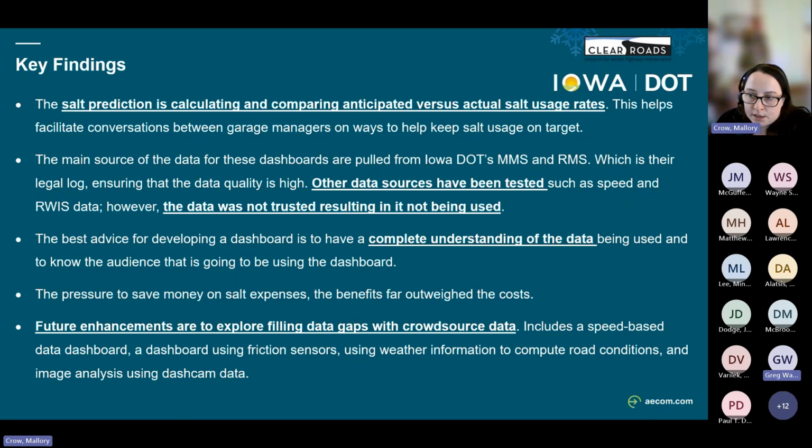The main sources for these dashboards are pulled from their MMS and RMS, which is their legal ledger, which really ensures that high quality of data. They've tested other data sources such as speed and other RWIS data, but it just hasn't been as trusting in the results as they'd like it to be, so they don't want to use it because they don't want to publish anything that's wrong. The best advice for developing dashboards is to have a complete understanding of the data and know what audience you're utilizing the dashboards for. And then really the pressure to save money on salt expenses really helped push them in getting the resources to develop these dashboards because the benefit far outweighs the cost to develop them.